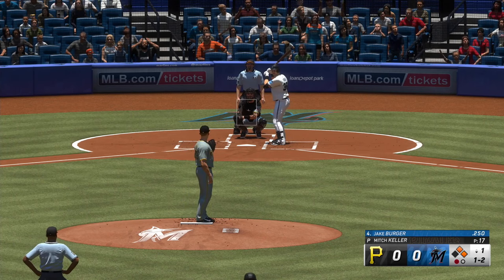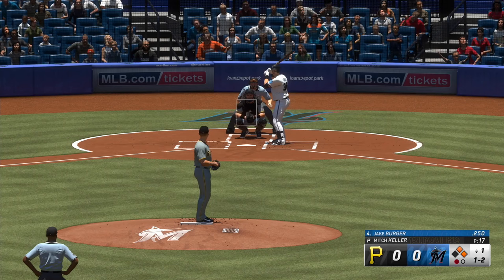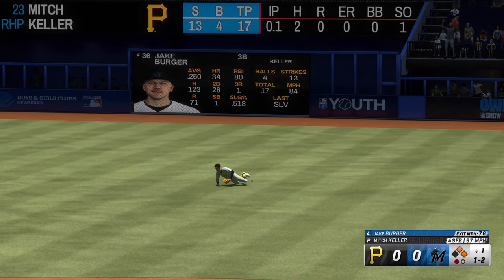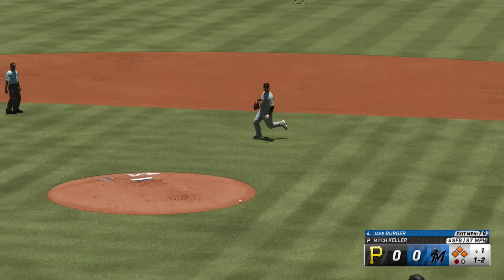Well, that's that slope right there. He threw it extremely well. Talk about just a ton of breaks. So tough to get that barrel to. And that one is lifted in the air. Got it. It's off his glove. Oh, the throw is wild.